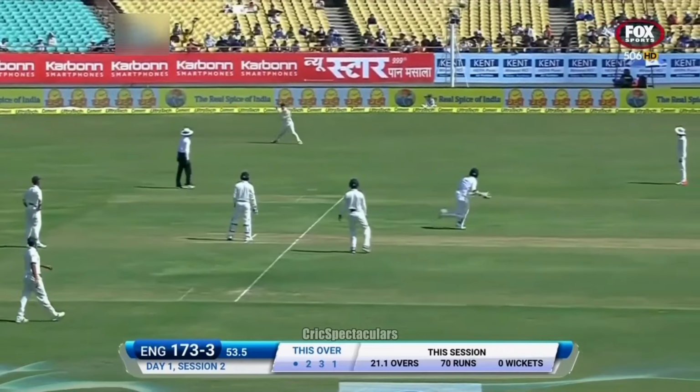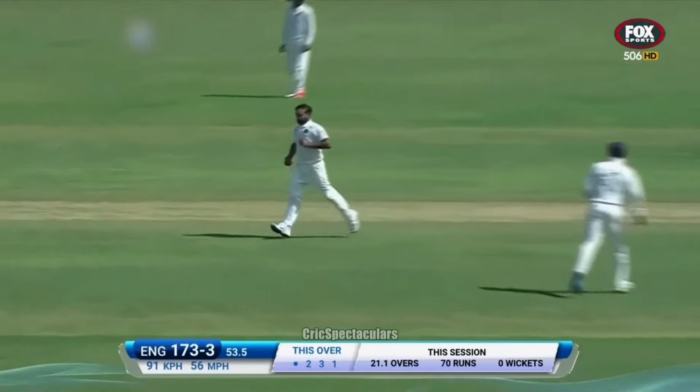We're going to look for 2, and he'll come back for the second. Good running.